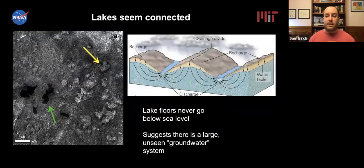Lakes also seem connected, connected through the subsurface, that is. It's a bit of a complicated story, but you see filled lakes next to empty lakes, and the empty lakes are high up. So you can imagine on this drawing here on Earth that the empty lakes are up here on the drainage divide, if you will, and the filled lakes are down here. They get filled or emptied depending on where the water table is, or on Titan, I guess it would be a methane table. And we think that there's this large groundwater, ground methane system that's communicating between the lakes.